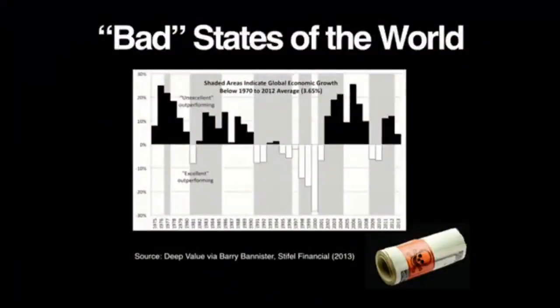The question that naturally people ask when they see that data is, well, is there some advantage to investing in the excellent portfolios because they offer some sort of risk protection? Is it a downside protection phenomenon? Is it that when the world goes into a recession, you want to be in these things that generate higher rates of growth? And the answer is no.